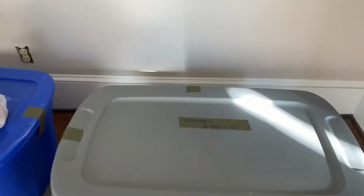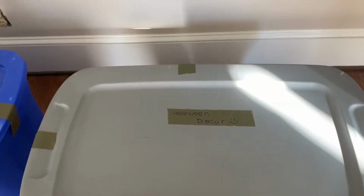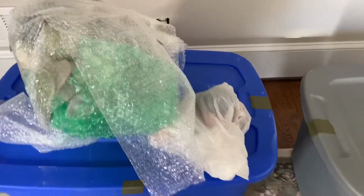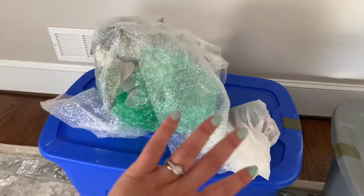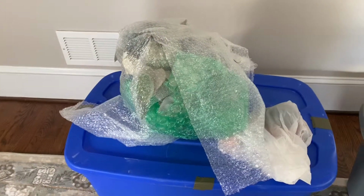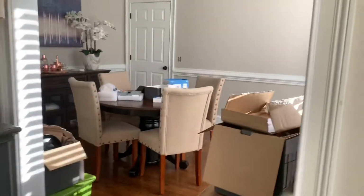This is my Halloween decor. I'm only going to be pulling out some pumpkins from here, but I am going to wait another week before I do Halloween throughout the house. Maybe, I don't know how I feel yet. And this is all fall decor. I keep them upstairs. I'll show you guys where, because I have to get a wreath for the door from there. This is in this room right now, and this is going to be the first part I do, because this room is a total disaster right now.